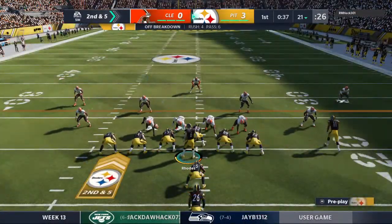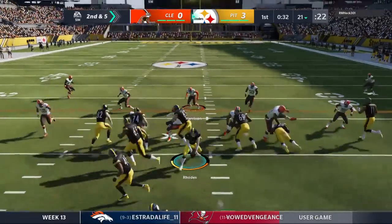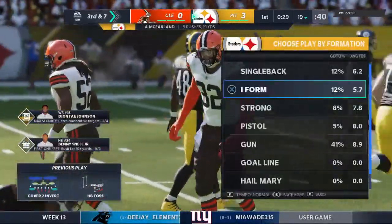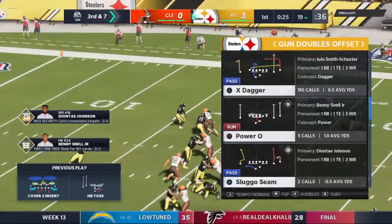Working with 2nd and 5 now. Here we go. Tossing this out wide to McFarland. And he will lose yardage on the play. Back at his own 19-yard line. It'll be a loss of a couple on the play, so now 3rd down coming up.